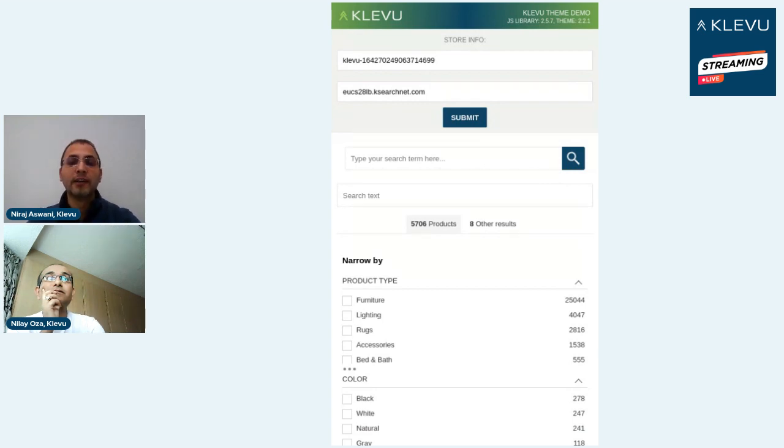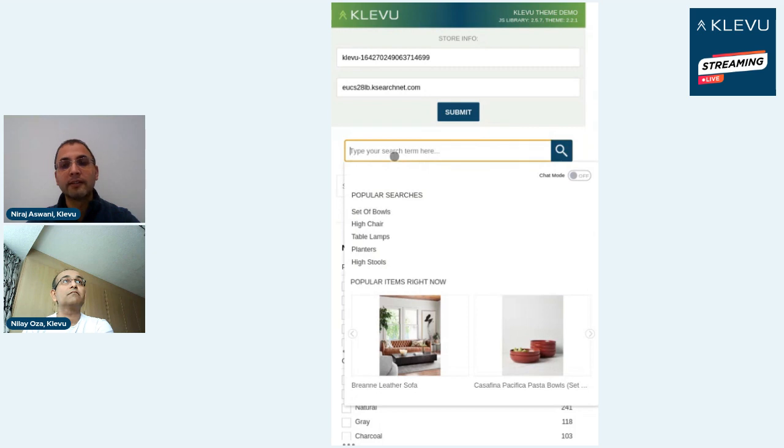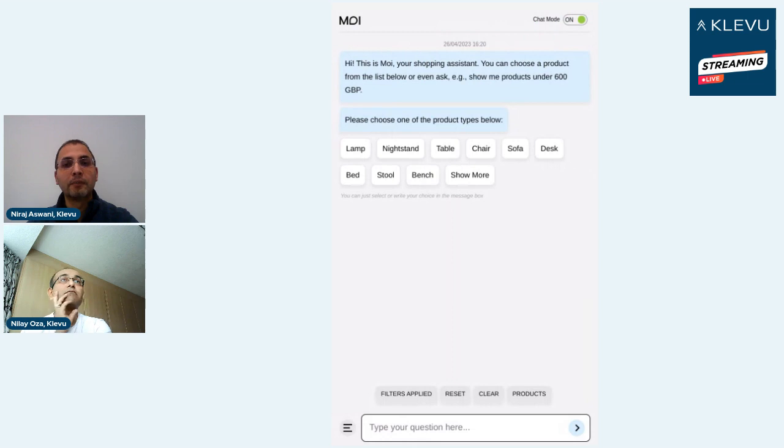So as Nilay shared a few things about the MOI application, the very first thing he mentioned is how we switch from the search box to search in a conversational way. The way we have designed it, on a website there is a search box available, and shoppers would be searching for something in this search box. Here itself, we've provided a mechanism we call chat mode, and it's a toggle. When we hit it, it takes over the entire screen of your mobile. And this is where the conversational journey begins.